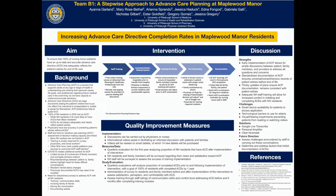Advanced care planning is an important process for adults of all ages, but especially for nursing home residents. The current low rates of ACDs present a challenge for providers when residents face serious life-threatening conditions. This is especially true in the midst of the coronavirus pandemic.